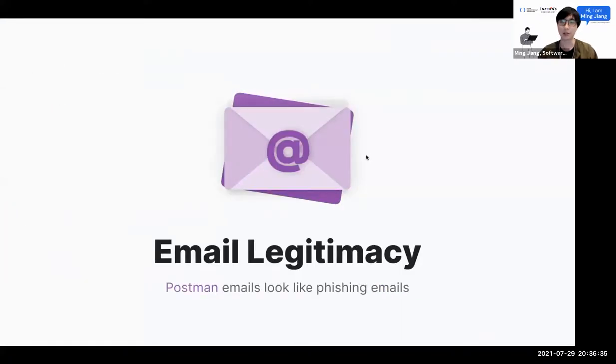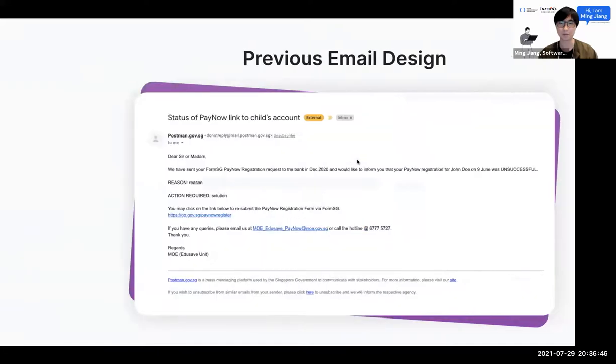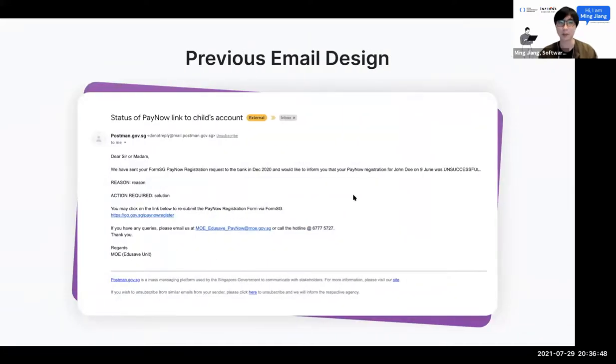The issue I worked on is email legitimacy, which is that Postman emails, because we wanted to spin up features as fast as we can, looked a bit like phishing emails. Let me give you an example. This was the old design of a Postman email.